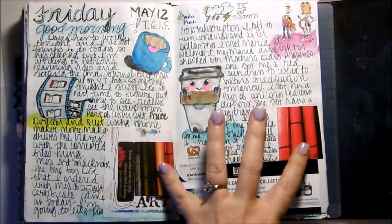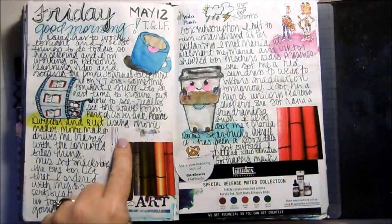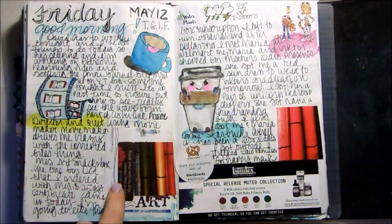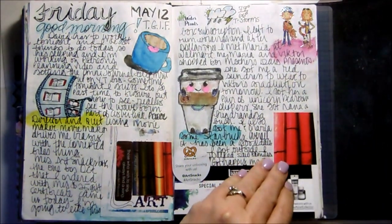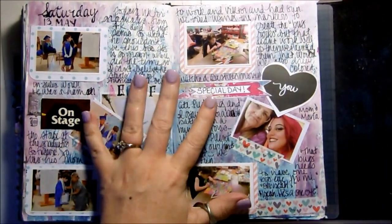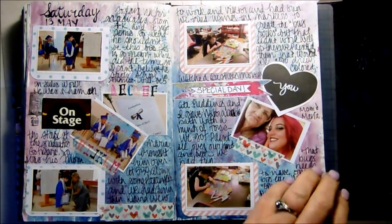I had an extra I cut up. This was a Jenny Belly art card I put over. This was pictures from Mr. Victor's graduation, my mom and my daughter.